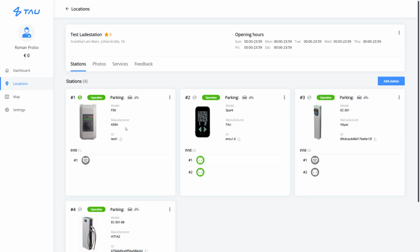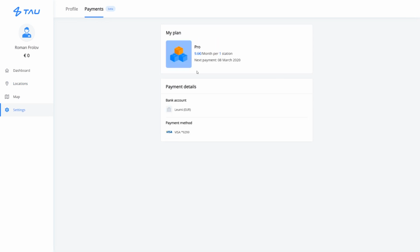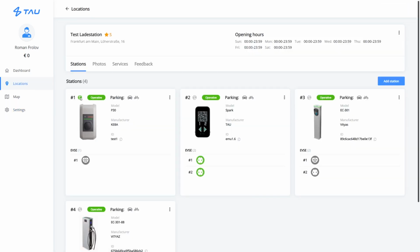If you want to monetize your charging station, if you want to sell the electricity, there is an option to purchase a monthly subscription, which is available in settings. You should go to payments, and there will be an option to upgrade to Pro if you haven't already. And after that you just configure which stations you want to monetize, and you will see the corresponding icon being green and telling you that the station is monetized.